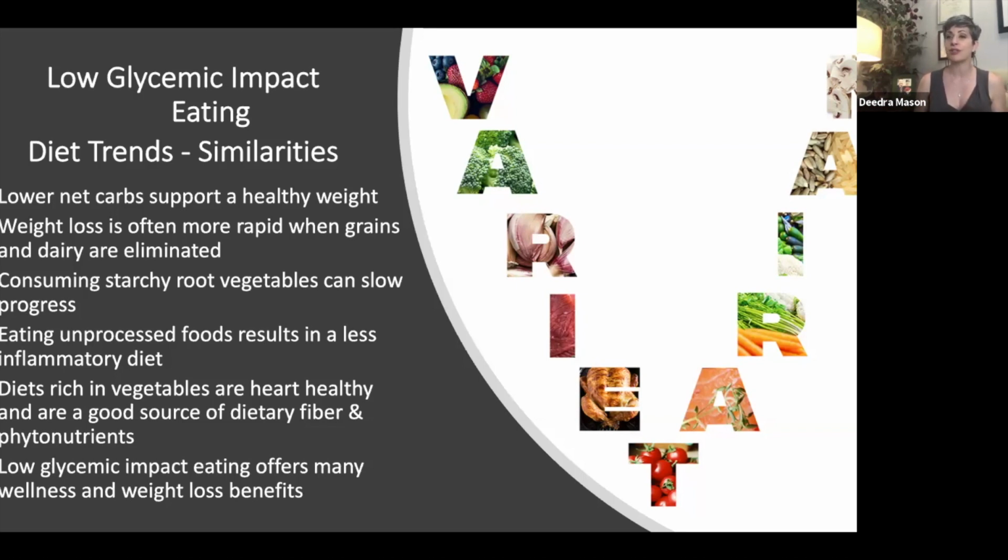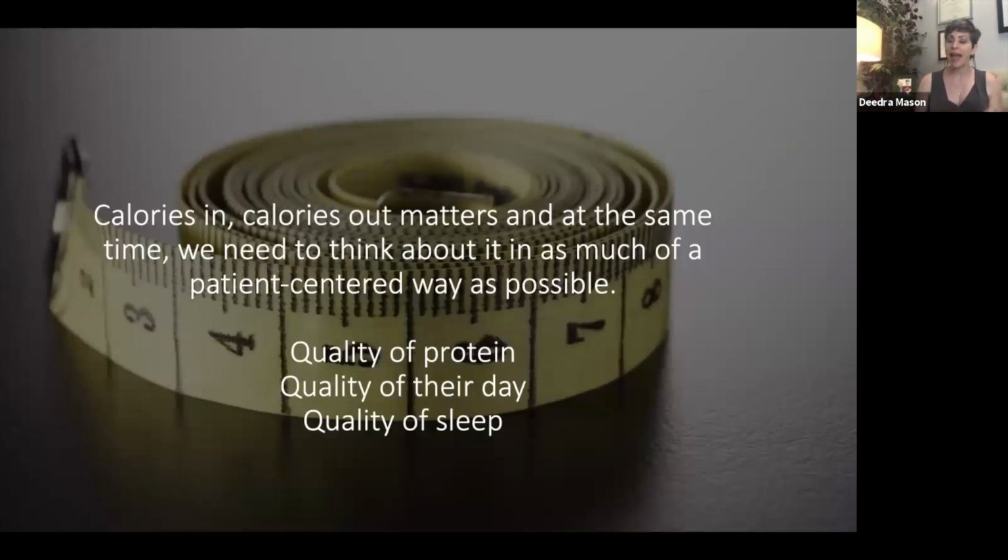We want to pay attention to low glycemic impact eating and give the practice and the patient the flexibility of playing with their macros, because calories in and calories out matter when you're choosing the wrong calories or you're not paying attention to the quality of sources. We need to think about it not about calories in and calories out so much as the quality of the foods that they're getting, the quality of the protein, the quality of their day, and the quality of their sleep.